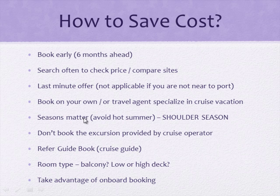So the best time to go is in fact April or May, or September, October. That's called the shoulder season, and it's during the transition. It's like from summer they're turning to winter, and from winter they're turning into summer, so you get a spring period. So it's April, May and September. That's the best season to go on a cruise in the northern hemisphere. And normally at that time the price will also be cheaper.